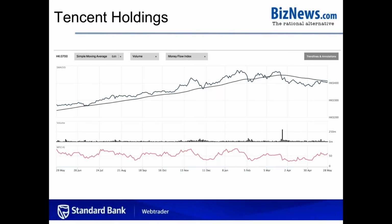But there's the graph of Tencent Holdings, and you can see this one. Very interesting. By the way, its code, its number is 700 on the Hong Kong market. So it's HK 700. But if you look at this, you see the money flow index down the bottom, and you'll see that since the beginning of May, money has been coming for Tencent Holdings.